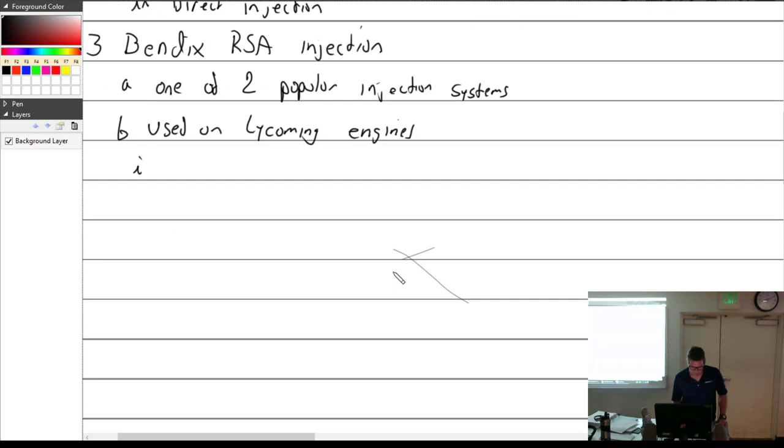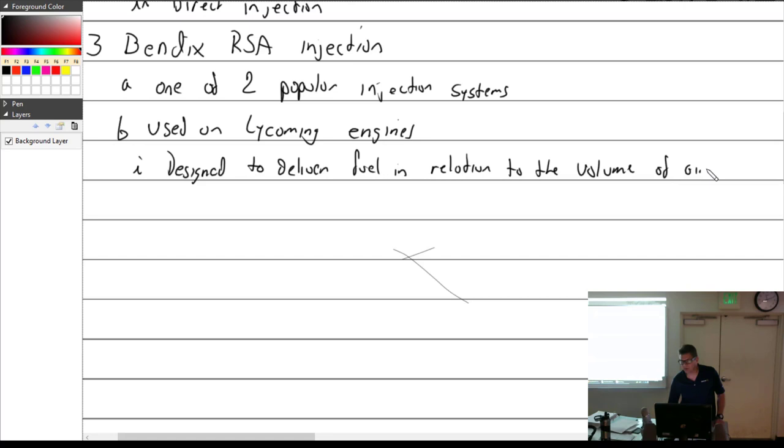Designed to deliver fuel in relation to the volume of air being consumed. Why do I write stuff like this? Of course it is. They get paid by the word. Designed to deliver fuel in relation to the volume, really weight, of air being consumed. How about that? Accomplished by using Venturi suction.